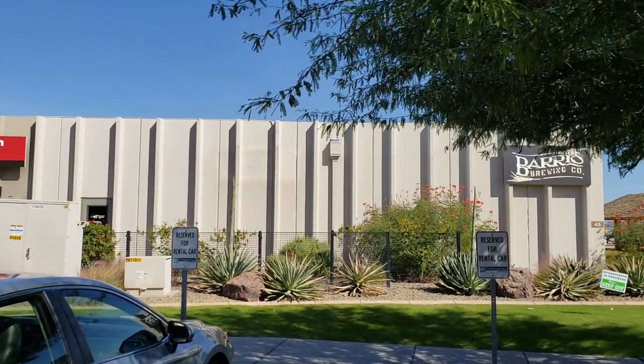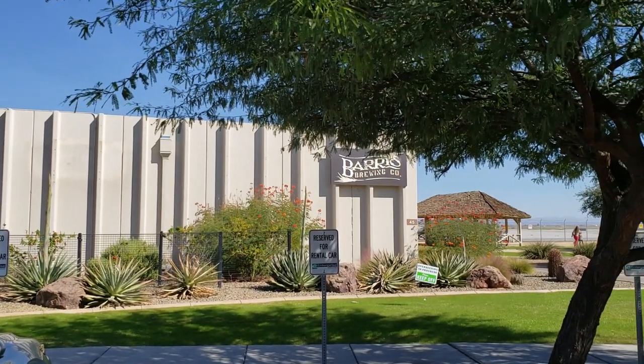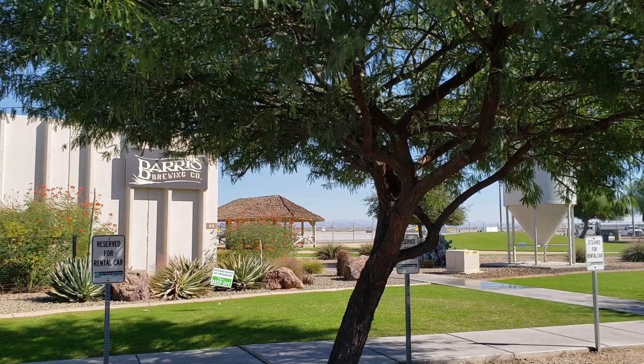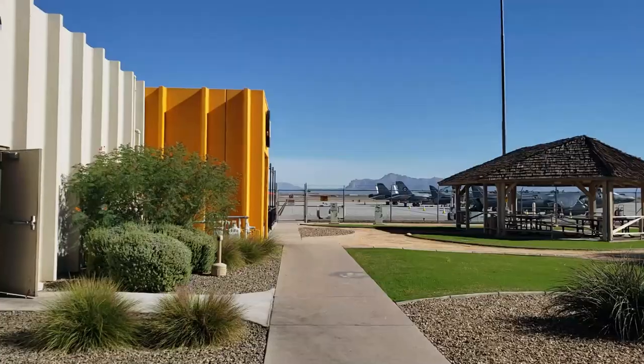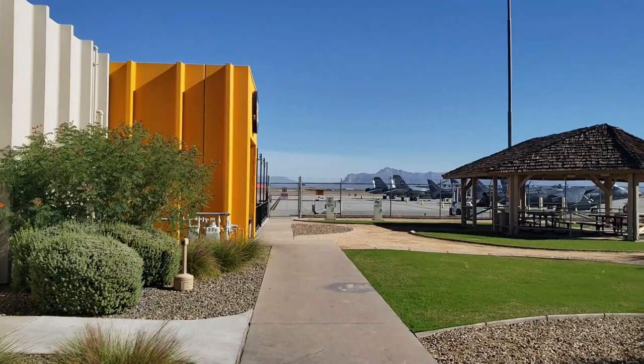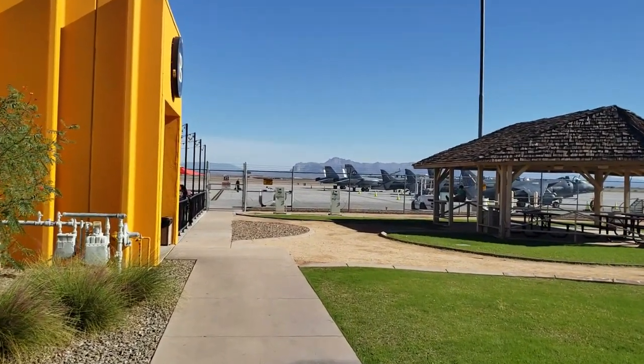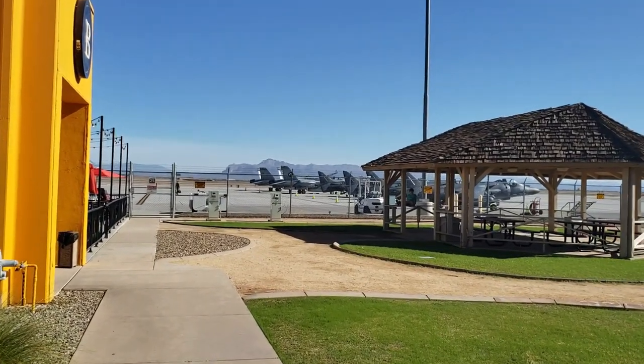The restaurant is attached to the Gateway Aviation Center, which is kind of like a gas station for helicopters and airplanes, but that's really oversimplifying it. The reason why I wanted to visit this restaurant was because I was told it has amazing views of the tarmac at the airport, and you can see all kinds of really interesting planes and helicopters landing and taking off.